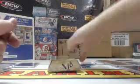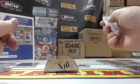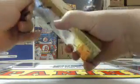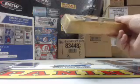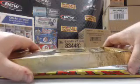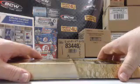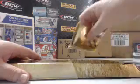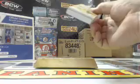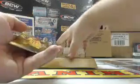Box 10. I wasn't really talking, was I? What do we got here? This pack is very thin. Barely even seen it in there. Ooh, Rafi Annie picked this box. Pressure's on.